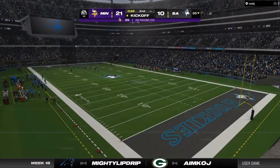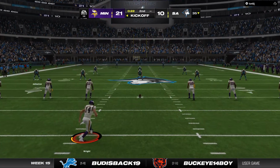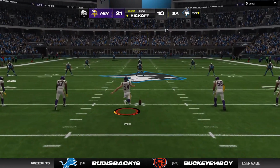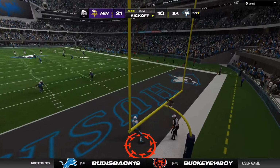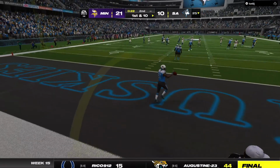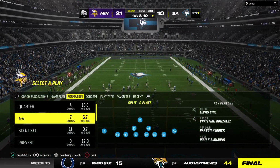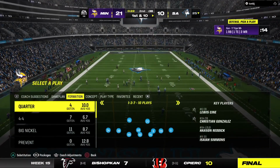Joseph connects on the extra point, and that makes it a 21-10 game. Minnesota's kick team ready, and the Vikings boom it away. And not wanting to risk anything here late in the half, he'll just take a knee, and they'll bring the football out to the 25.